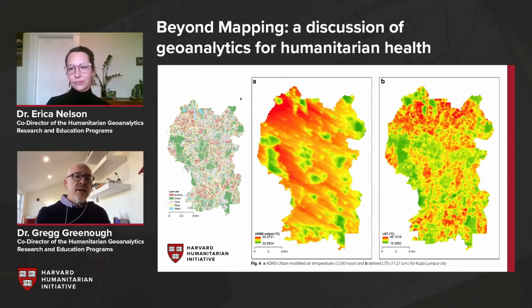They used a model called ADMS, a software which incorporates kriging as its basis. It allows you to put in things like air temperature, for instance, so you can bring in some climate data. Wind speed is another one, and you can do it over multiple periods of time. This happens to be one point in time in a dry monsoon part of the season in Kuala Lumpur.